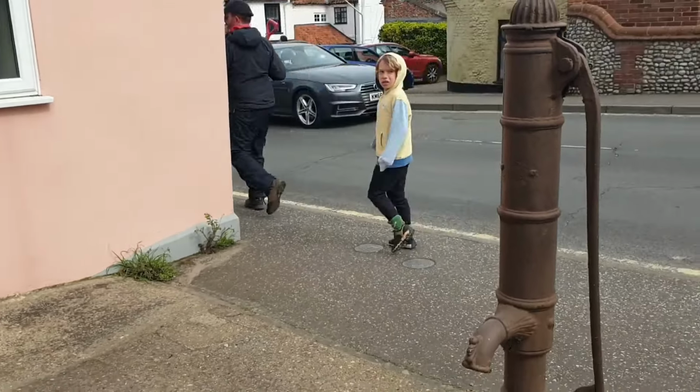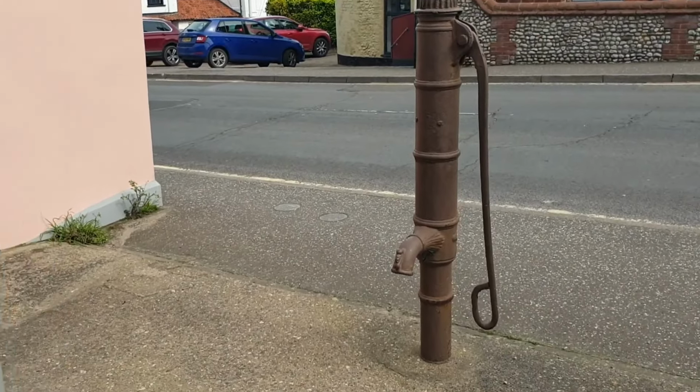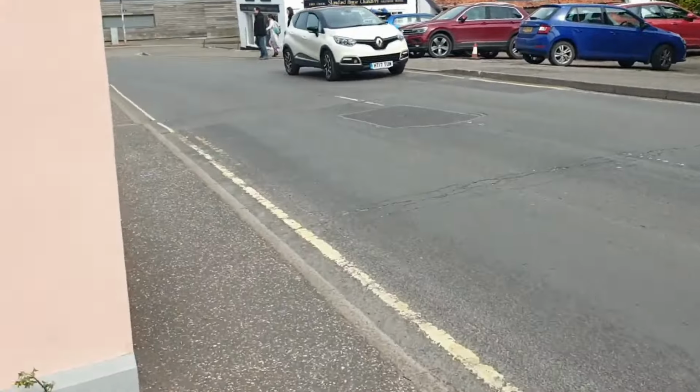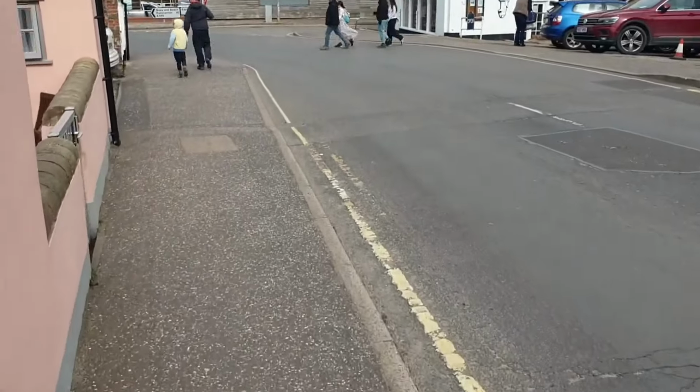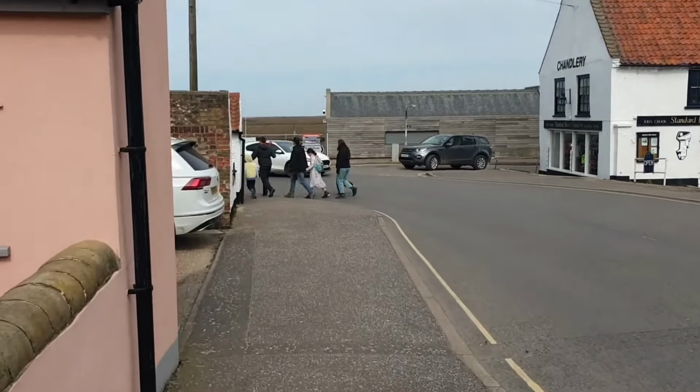Wow, look at that, got a handle on it and everything. Anyway, let's get down to the beach. We go down to the harbour, because that's where we want to go, don't we? We don't particularly want to spend our time here. We want to spend our time looking at the boats. That's what we're here for. Let's have a look at the boats.